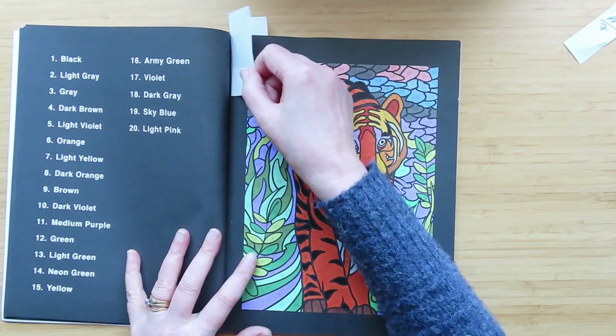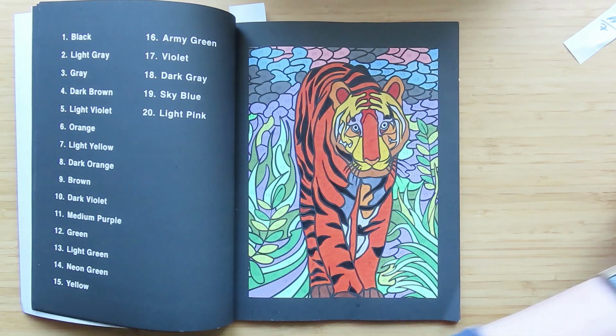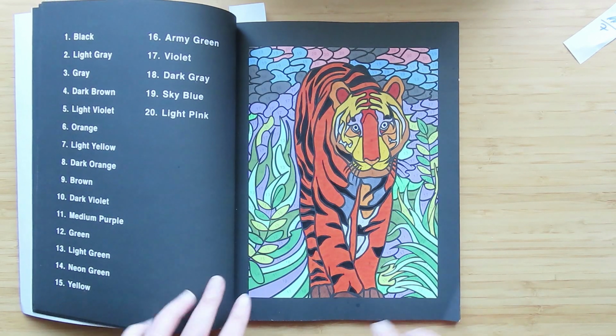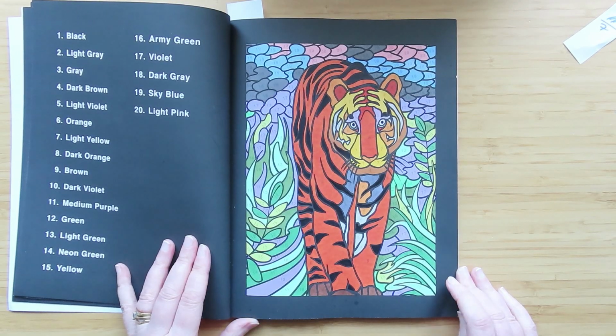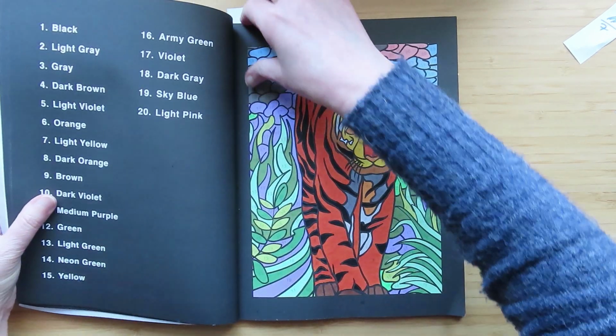Then I did Mr. Tiger, which I quite liked. I changed again some of the colours. I think this was supposed to be all purple, but instead I did it more purple and green, flowery, and I quite like the background. Yeah, so I did him, Mr. Tiger.